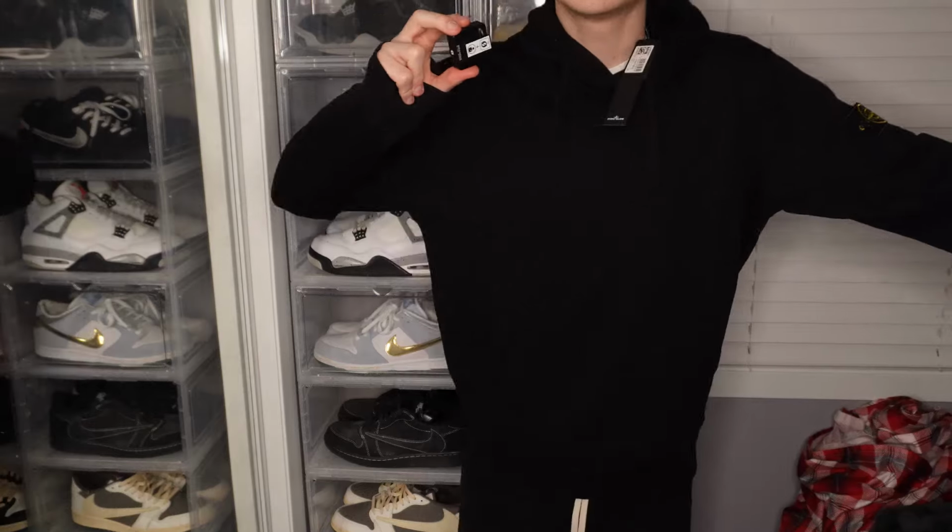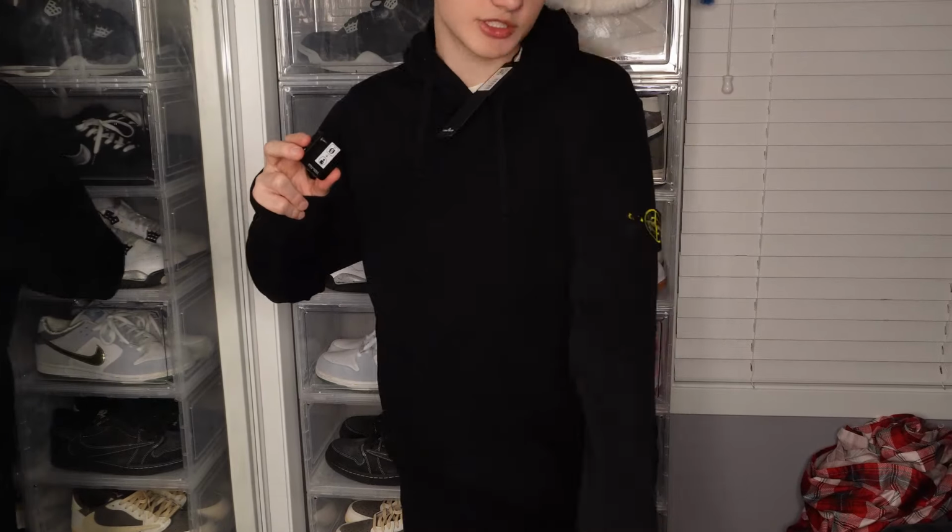So off the bat, I noticed this is a very fitted hoodie. I'll show you. It's a very fitted hoodie. I don't really have many hoodies like this, but on to the next items. We gotta keep this moving.